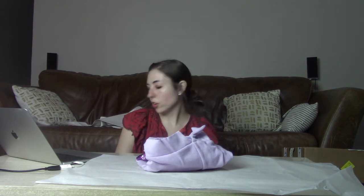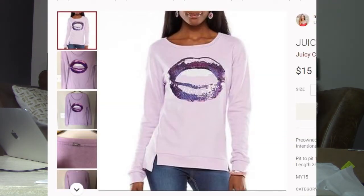Next we have a Juicy Couture purple lip sweater, and it says large. I picked this up pretty recently. It sold for $15, which was an offer that I sent out, and I had a feeling that this would not sell for a lot, but that it would sell quickly because this lip print graphic has been pretty popular.